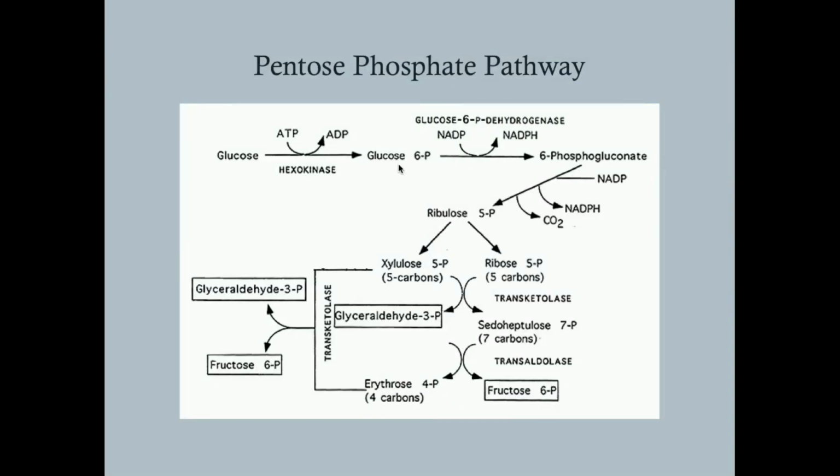Obviously, we're starting with glucose 6-phosphate, which is a product of glycolysis and gluconeogenesis. And this very first step, going from glucose 6-phosphate to 6-phosphogluconate, is an oxidation reaction. And this oxidation is going to require a cofactor to receive that electron. And that is NADP, which accepts it, and you get NADPH out of it. This is different from NAD and NADH. NADP and NADPH do a totally different thing.